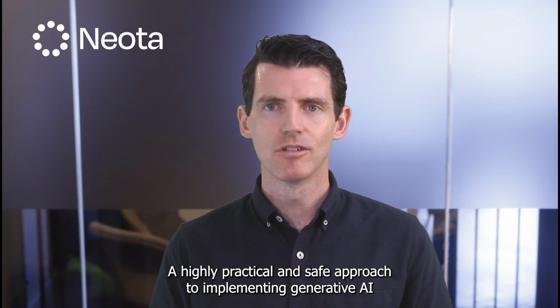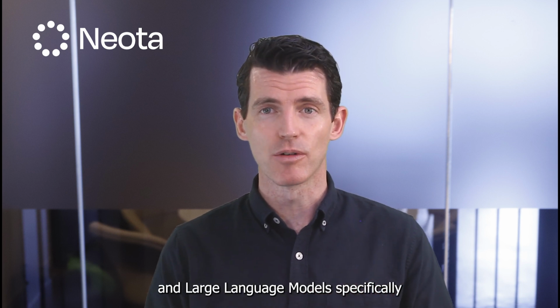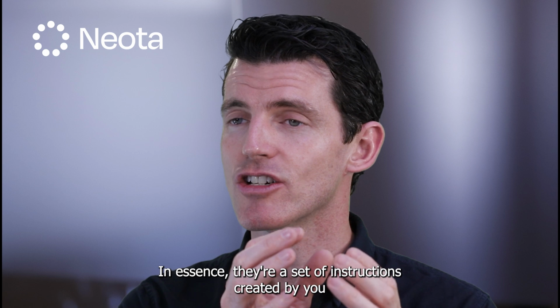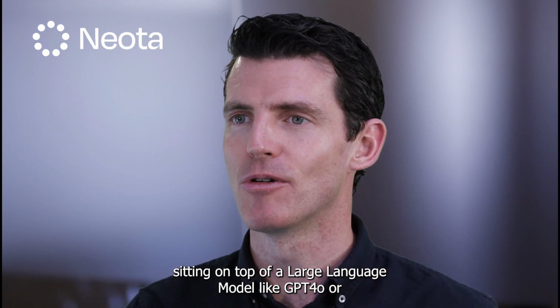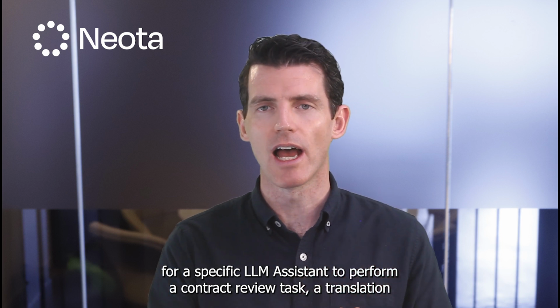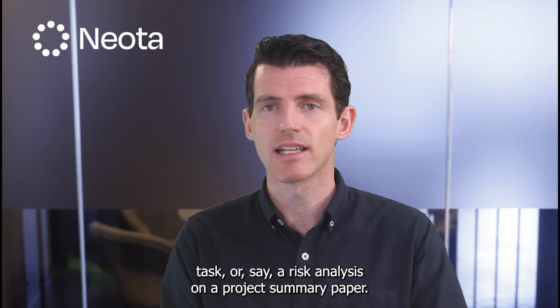A highly practical and safe approach to implementing generative AI, and large language models specifically, is the use of LLM assistants in automated workflows. LLM assistants are purpose-specific tools. In essence, they're a set of instructions created by you sitting on top of a large language model like GPT-4o or GPT-4 Turbo. You might, for example, draft a custom set of instructions for a specific LLM assistant to perform a contract review task, a translation task, or say a risk analysis on a project summary paper.